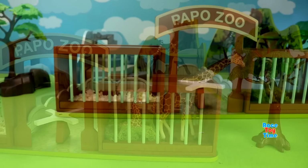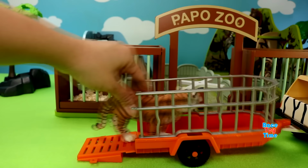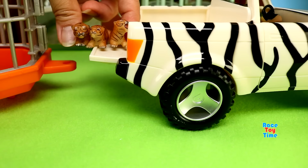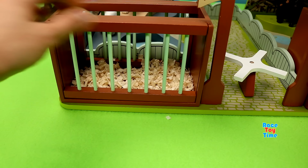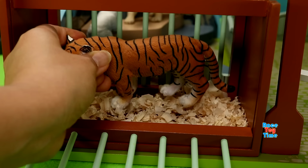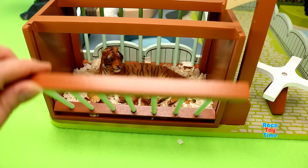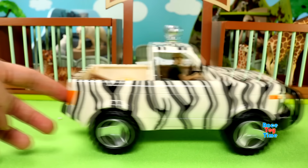Here comes more animals. We have a tigress. And we also have some tiger cubs. Now let's feed the animals.